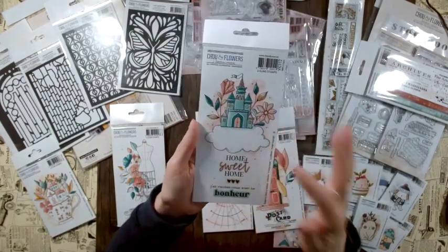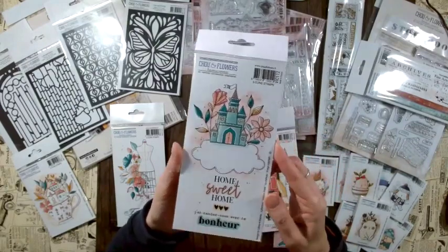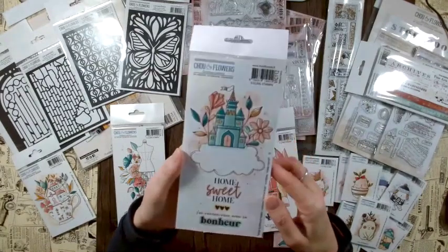So really nice. You can only use the cloud or only the castle, which is very Disney. I love this, like the Cinderella castle, very dreamy. So this is a really nice set as well.